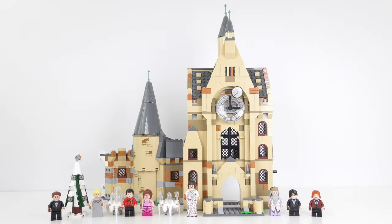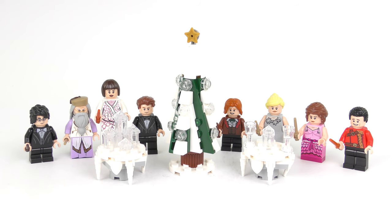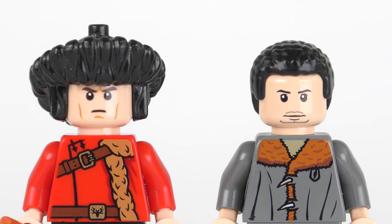And here is the completed 75948 Hogwarts Clock Tower. Build time was 1 hour and 36 minutes, and this was a lot of fun to put together. It's a good looking set, I love the Yule Ball features, and there are some great minifigures. Well, all except Viktor Krum, we'll come back to him a little bit later.